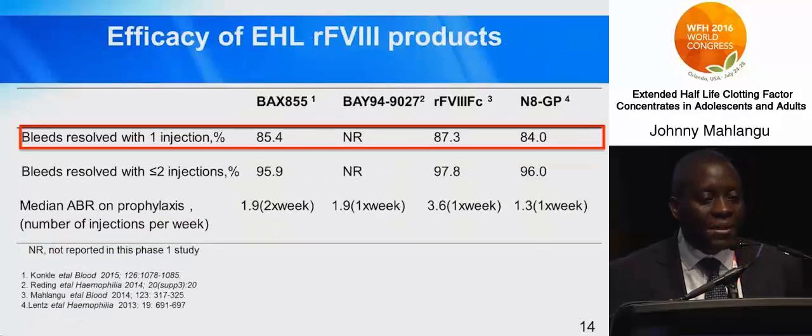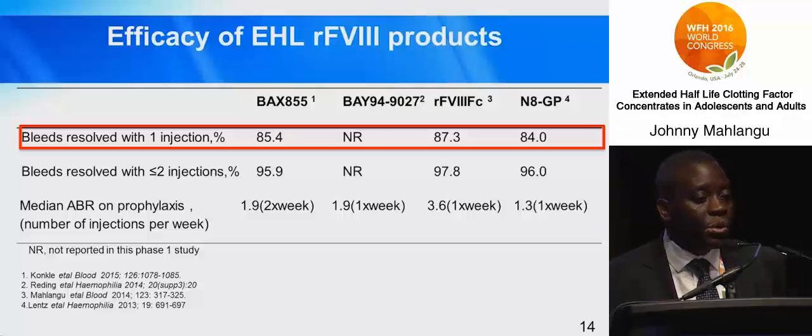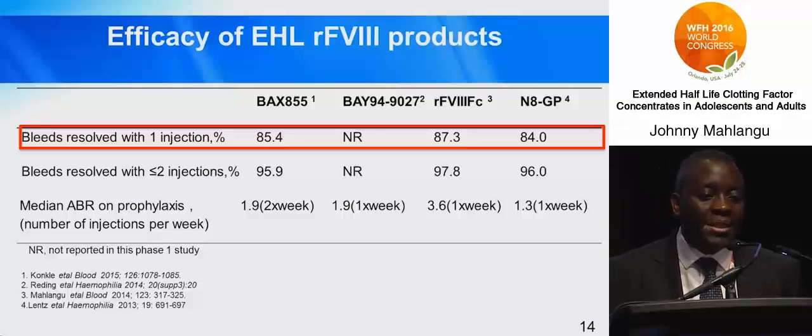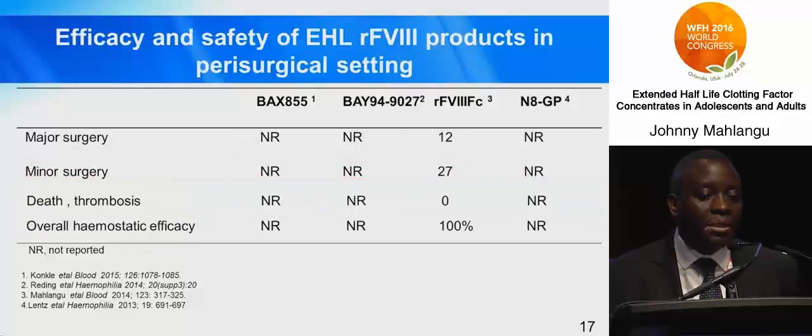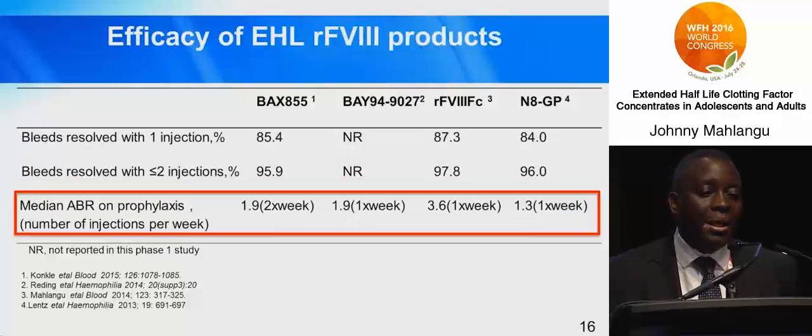So what about the efficacy of the extended half-life recombinant factor VIII product? I've actually put them in this table for ease of reference. And in summary, if you give 1 injection for the treatment of bleeds, you get a remarkable response of over 80% across all products. If you give 2 injections, you push that response to over 95%, in fact, across all of the products. The median annualized bleeding rate across all 4 products was an impressive 2 to 4 on average.